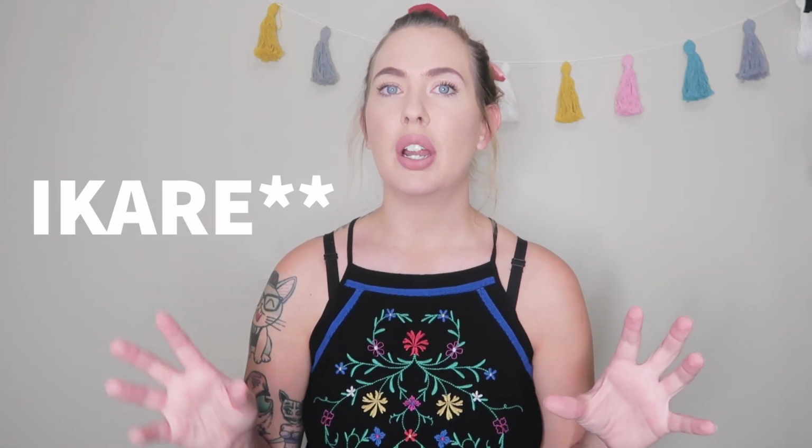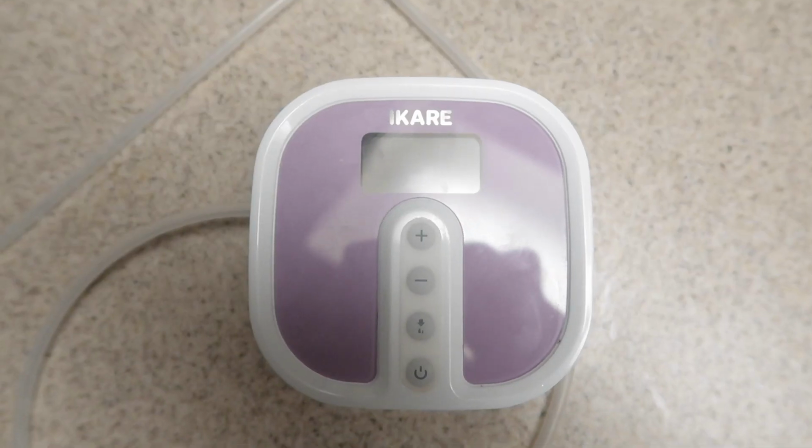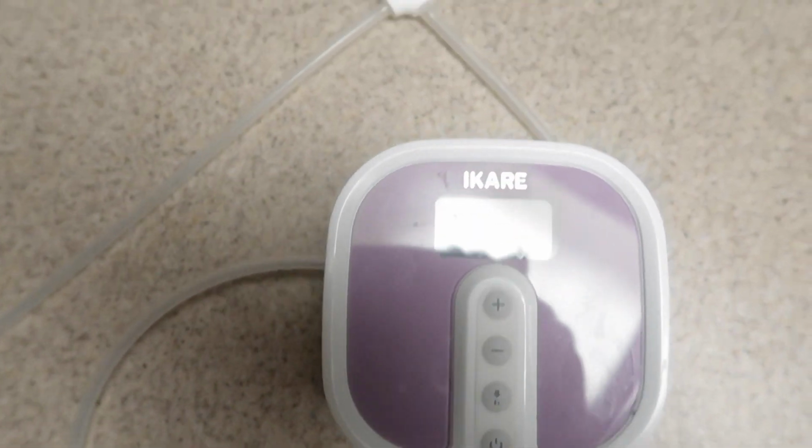I found this on Amazon for a trip and I'm obsessed, and it has made being an exclusive pumper way easier for myself. It's been great. I can just sit there and pump. I can pump while driving. It's safe because it's hands-free, by the way. So you can pump while driving, save time.